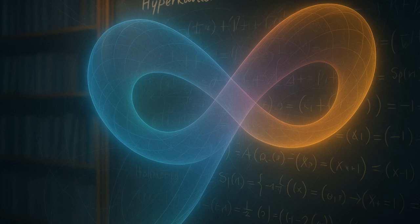Their work on the Torelli theorem for algebraic K3 surfaces in 1971. Right. The Torelli theorem is a fundamental result in algebraic geometry. For K3 surfaces, it basically says that the surface is determined, up to geometric equivalence, isomorphism, by its Hodge structure. Hodge structure. Remind us briefly. It's about how the cohomology of the manifold, which tells you about its overall shape, its holes, decomposes into pieces based on the complex structure. It's a richer invariant than just the topology.